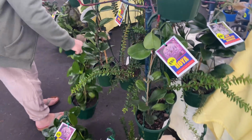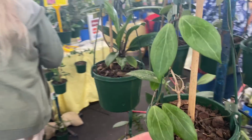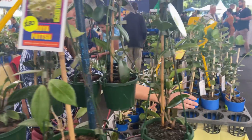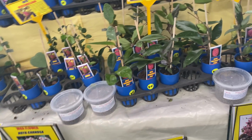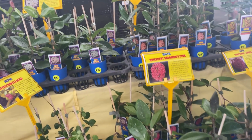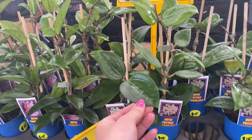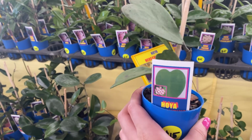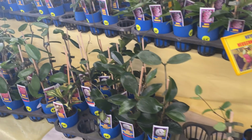Here we are entering Hoya Heaven. They had so many different varieties. Unfortunately, I actually had a lot of the varieties they had, but they had such amazing deals on them. These mini ones were all $15 each. They had some beautiful Hoya Pottsii Chiang Mai, some random Kerrii, and I was going to get it, but I thought the leaves had a little bit of damage on it, so I ended up letting it go.